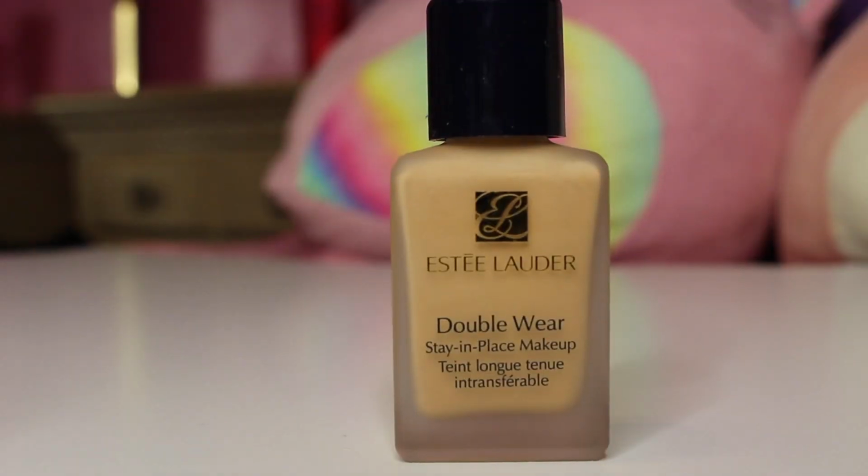This is a tried and true. Everyone who loves makeup has tried this foundation. It's Estee Lauder Double Wear. Great coverage, a little more on the dry side. I use this on days where I use a more moisturizing primer just to balance it out. Sometimes I like to mix the NARS with this because you're getting that moisture from the NARS and the coverage of this together. So this is a great foundation.